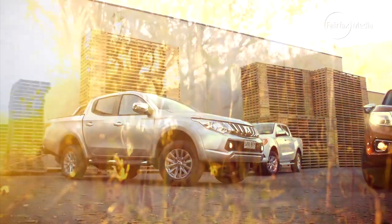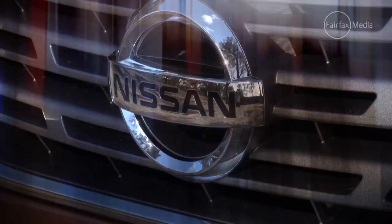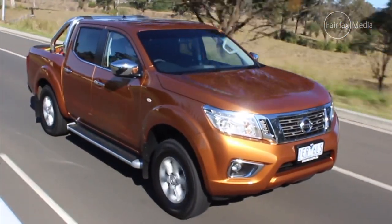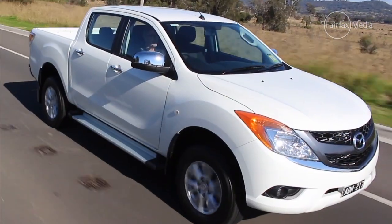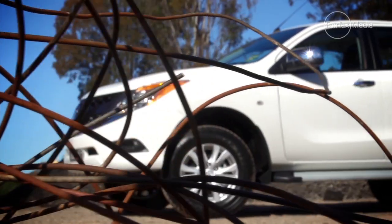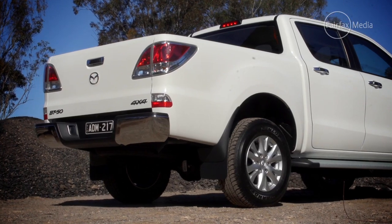Utes are officially the 3rd biggest new car segment in Australia, behind small passenger cars and SUVs. As a result, car makers are offering safer, more efficient products to cater to changing market tastes. Here are 3 of the most popular picks in the segment, all mid-range dual-cab utes with turbo diesel engines and automatic transmissions. We start with Drive's reigning Car of the Year champion, the Mazda BT50, which has largely been unchanged since its debut in 2012, but is due for an overhaul later this year.